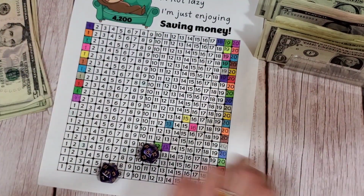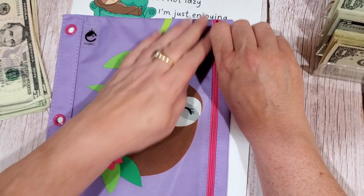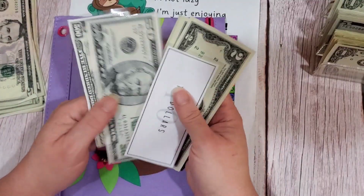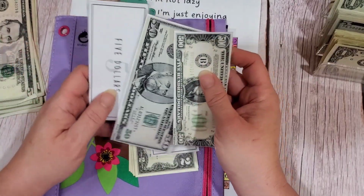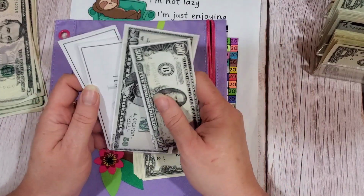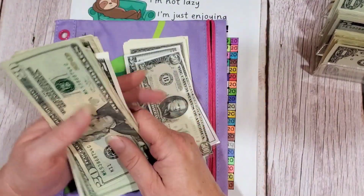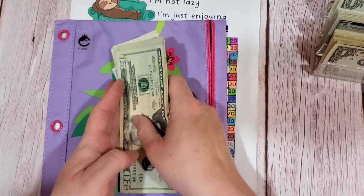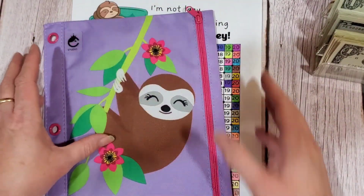And I am going to put this in my sloth pencil case, which has all the other money. I do have some prop money here because I brought $5.50, $5.65 back to the bank. So we're going to add today $20, $40, $50, $5, $60, $2. Perfect. Awesome.